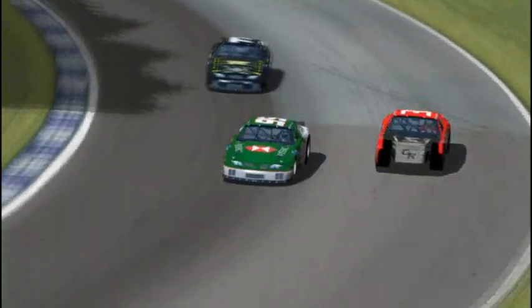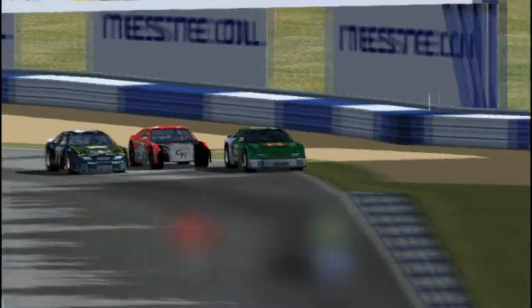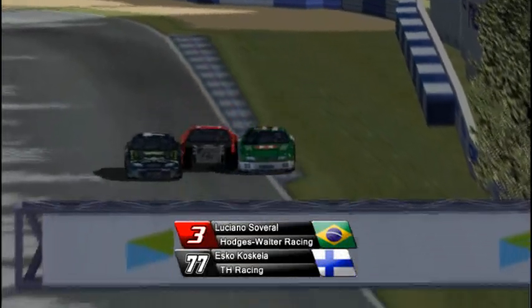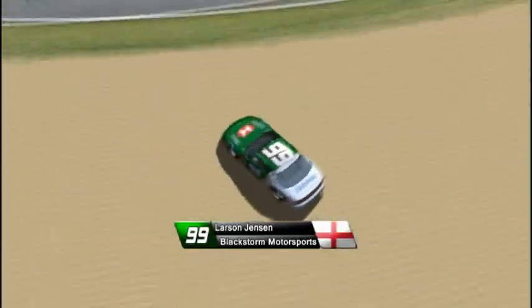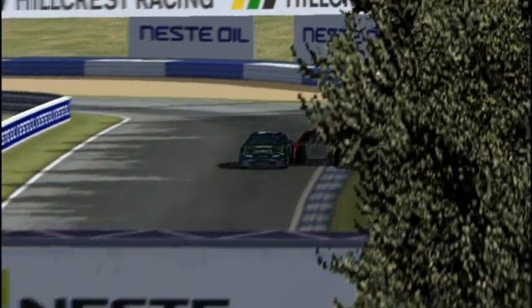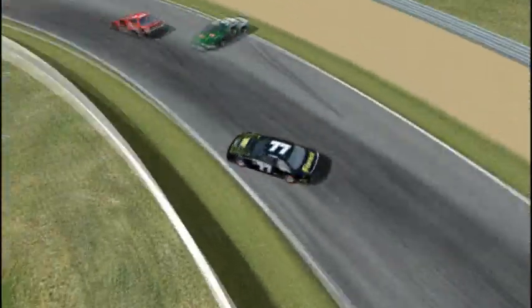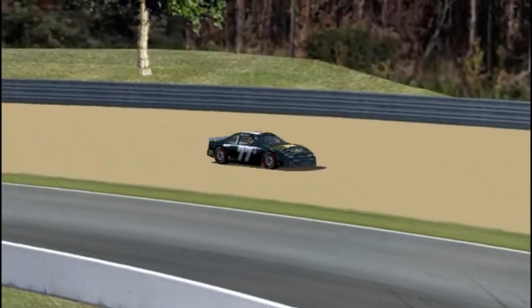Here is the 77 car of Esko Koskela as he tries to pass Larson Jensen and Luciano Savarol. And Jensen comes back. Oh, Luciano didn't give him enough room. Koskela in trouble! The 77 car, second place. Koskela in trouble. It looks like he just got taken out by two lap cars who weren't really paying much attention to who was there. And Esko goes off the course in that 77 car.